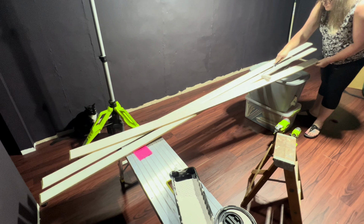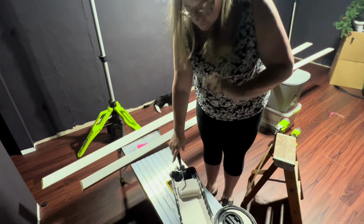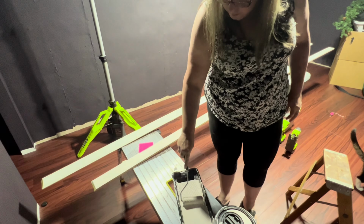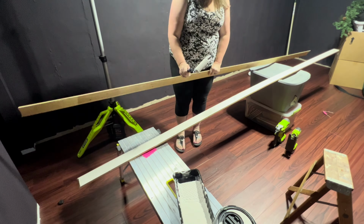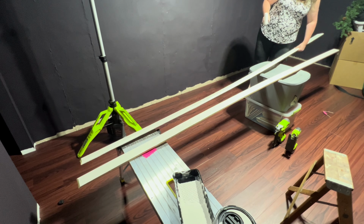I'm real hesitant about that just because I don't want to create any stress or any more cracks in the future, because our foundation's in really great shape. There is one existing crack that I've painted over, but other than that, I haven't seen anything since we've moved in. And yeah, it definitely makes a difference.